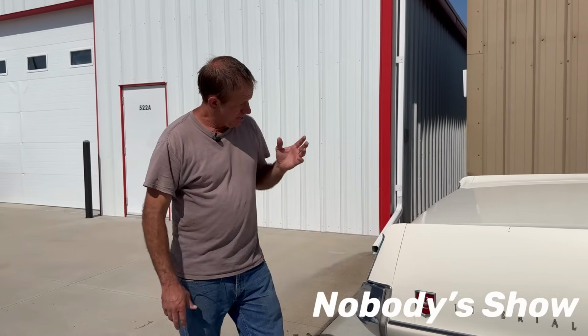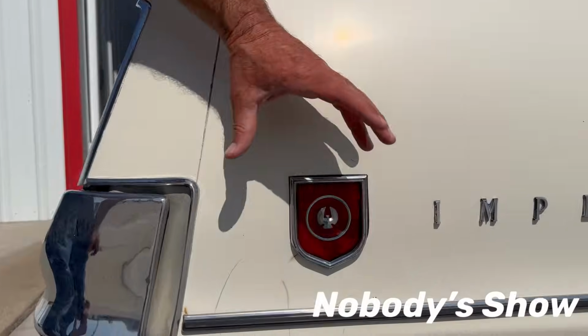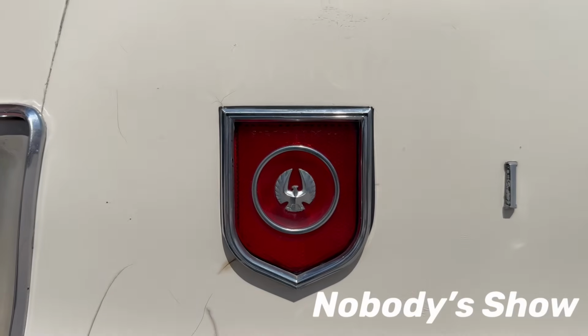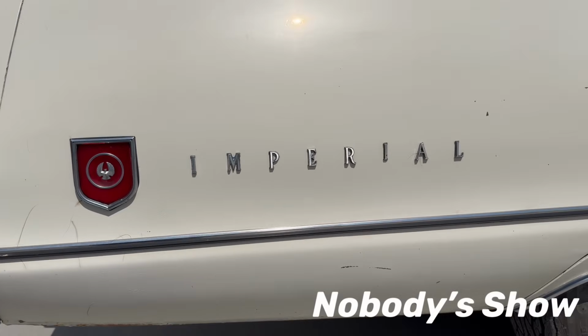Like I said, it was driven for 14, 15 years. It looked like the last tags were in the mid 80s. Put inside, tucked away in a shed until recently. Now we looked at the front side marker lights. Look at these rear side marker lights. Massive shield, the big Imperial crest, then of course the Imperial lettering across it. These things were a statement.